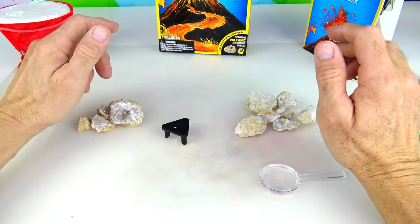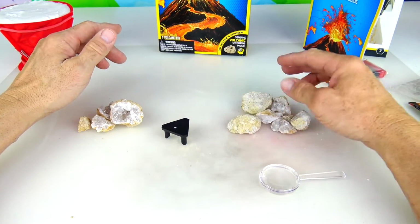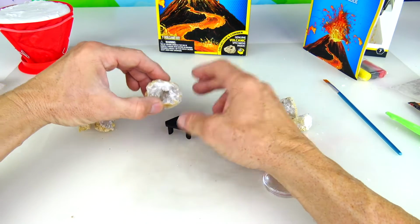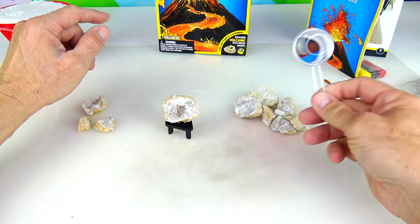All right, guys, we're back inside. And here's the big geode that was smashed into many pieces. This one was solid on the inside. And here's the smaller geode. Let's get a closer look because this one's really cool looking inside. As you can see right in there, there's some crystals.